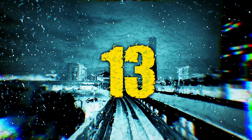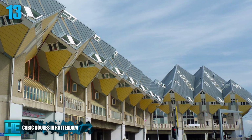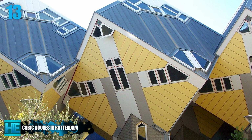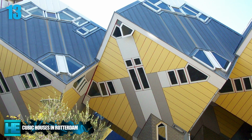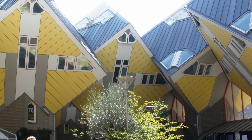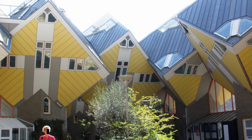Number 13. Cubic Houses in Rotterdam, Netherlands. In the Netherlands, you can find a set of strange homes called the Cube Houses. They are a high-density living space wherein most of the living takes place on the upper floor. Conceptually, each house is meant to look like a tree, and together they create a living forest. Parts of this living forest have been converted into a museum, a construction firm's office, and even a hostel.